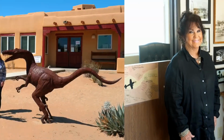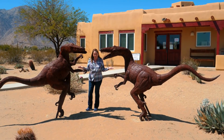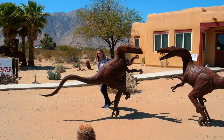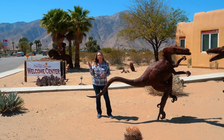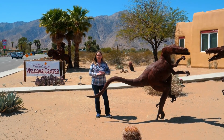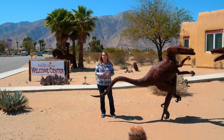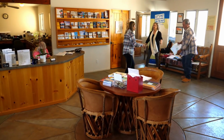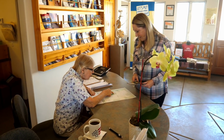So often when we travel, the attractions are blatantly visible. But here in Borrego Springs, that's not always the case. So I suggest that your first stop when visiting Borrego Springs is at the Welcome Center. Inside, you'll learn everything you need to know about Borrego Springs, all the attractions that you want to see and you don't want to miss. Once inside the Welcome Center, I was fortunate enough to run into the CEO and Executive Director of the Borrego Springs Chamber, Linda Haddock.